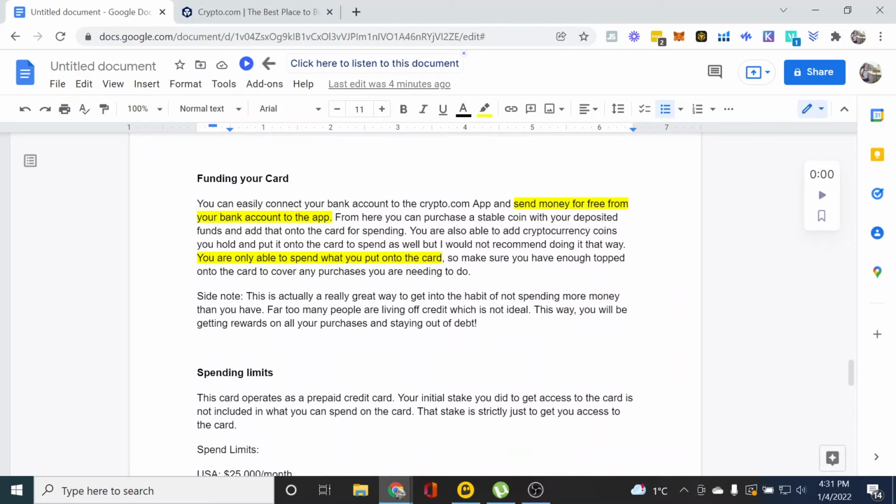It's also kind of nice to have because I know a lot of people have credit card spending issues. It does get you into the habit of not spending more money than you have, because far too many people are living off credit. So this is just a nice little thing that you're only spending what you have. I kind of actually enjoy that feature. Some people think of it as a downside. I think about it as a plus.